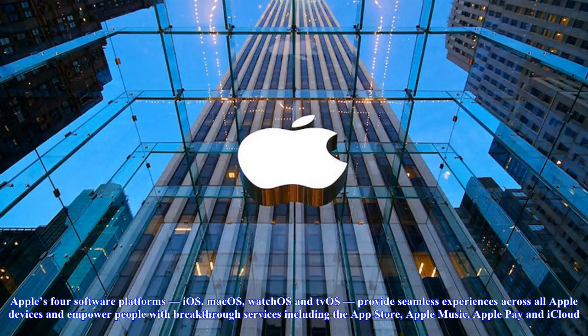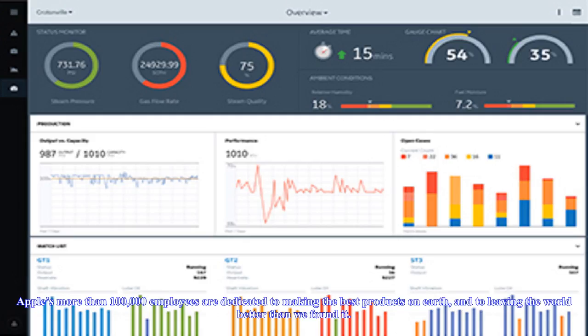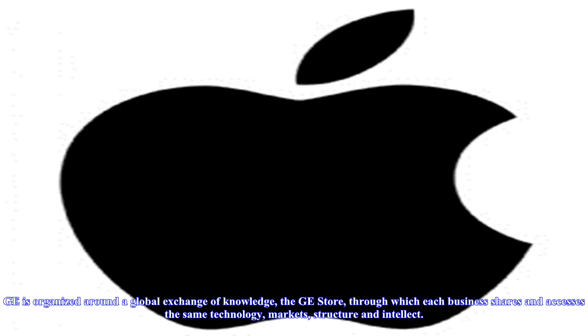Apple revolutionized personal technology with the introduction of the Macintosh in 1984. Today, Apple leads the world in innovation with iPhone, iPad, Mac, Apple Watch and Apple TV. Apple's four software platforms, iOS, macOS, watchOS and tvOS, provide seamless experiences across all Apple devices and empower people with breakthrough services including the App Store, Apple Music, Apple Pay and iCloud. Apple's more than 100,000 employees are dedicated to making the best products on earth, and to leaving the world better than we found it.